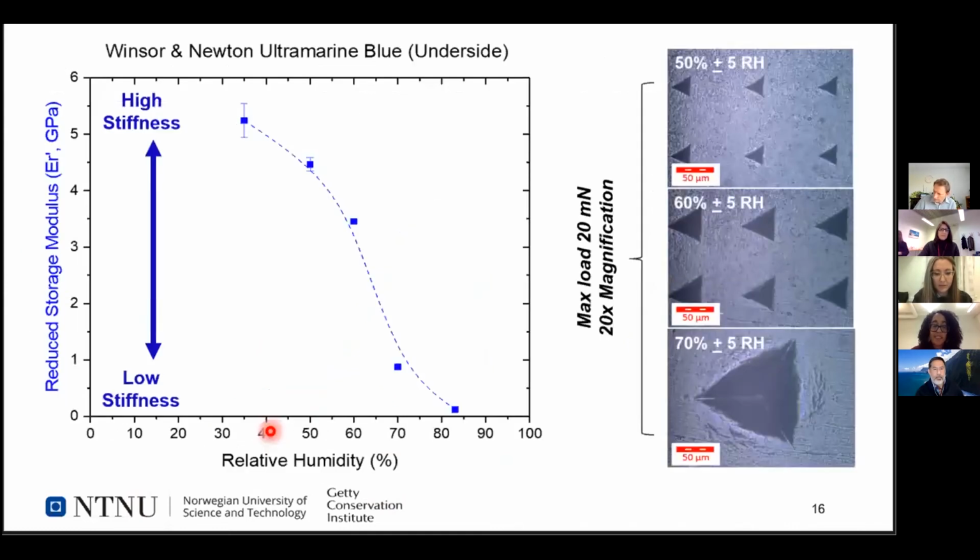What we can do with nano indentation is something that is all post-processing. With indenting, you apply a load and then you look at the depth. But from the load displacement curves, we can also look at different material properties, such as the reduced storage modulus, which pretty much just tells you about the stiffness of your material. The higher the reduced storage modulus, the stiffer it is. The lower the reduced storage modulus, the less stiff it is. So as you apply a higher relative humidity for this ultramarine blue, you can see that the reduced modulus is actually decreasing. So it's becoming more fluid-like.